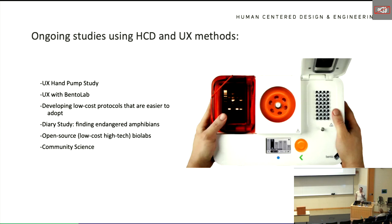Finally, I am really looking towards the open source community. People are really interested in developing low cost but still high tech solutions for eDNA around the world. There's a burgeoning open source community building around this, and it really lends itself to community science. So I think there are a lot of places where human-centered design can have an impact on this field.